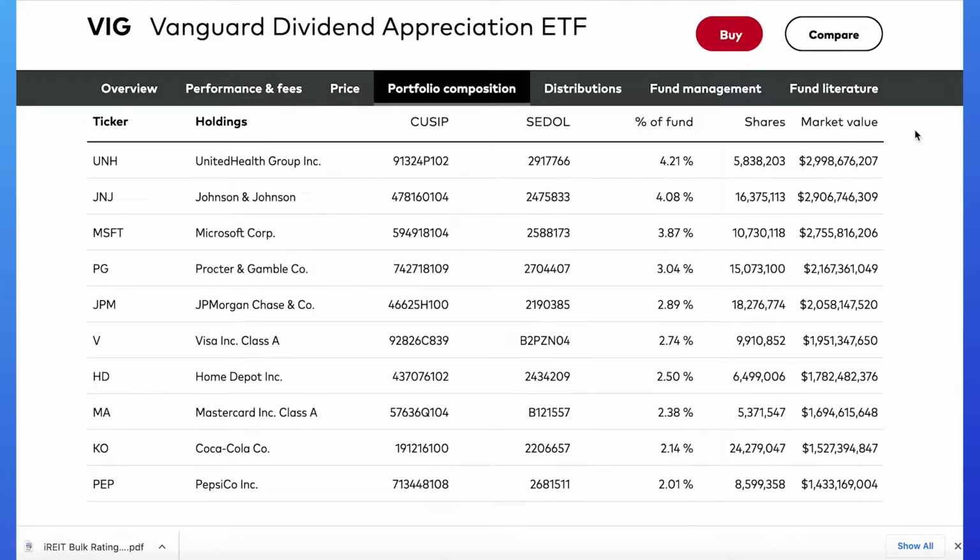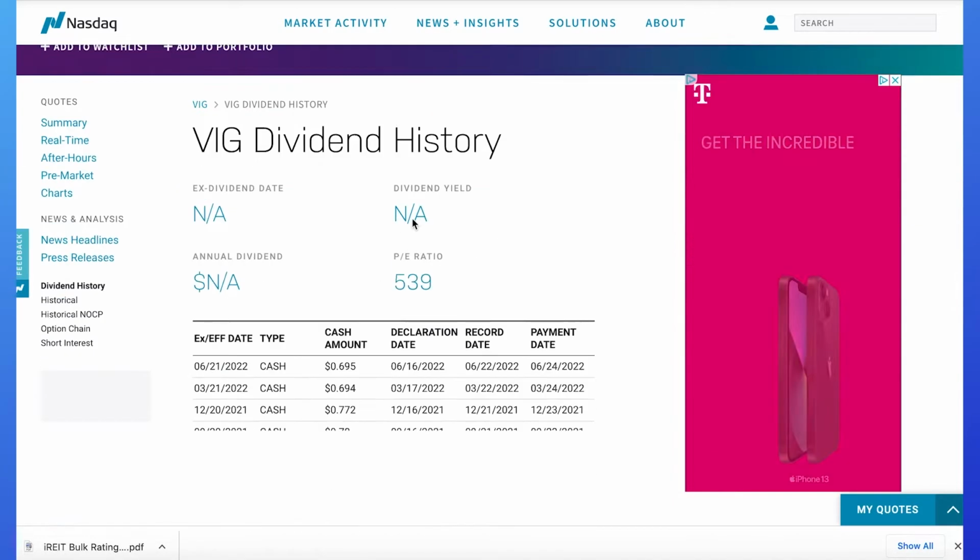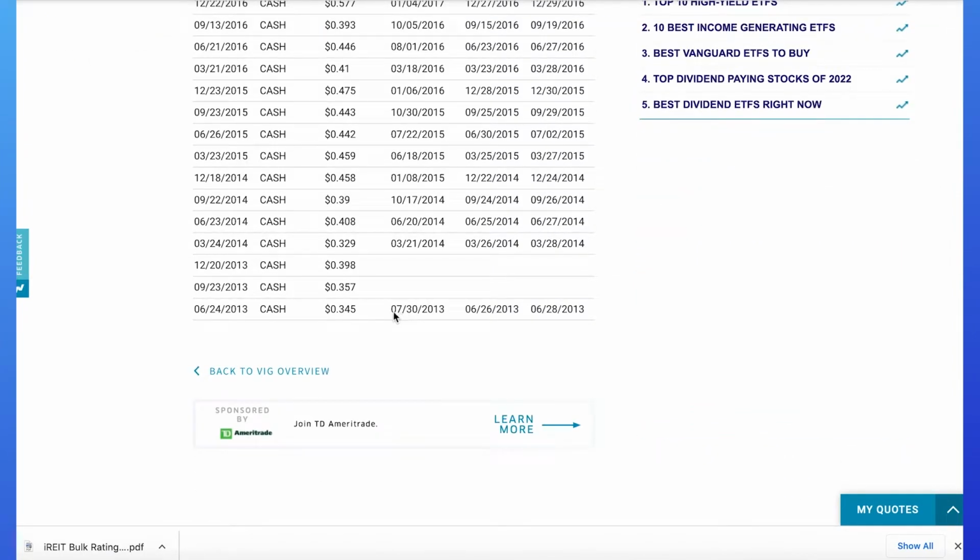Top 10 holdings include United Healthcare at 4.21%, Johnson & Johnson at 4.08%, Microsoft at 3.87%, Procter & Gamble at 3.04%, and JP Morgan at 2.89%. Since 2013, VIG has increased dividends consistently from 34 cents to 69 cents, which is of course double. Dividends over a long trajectory have increased.